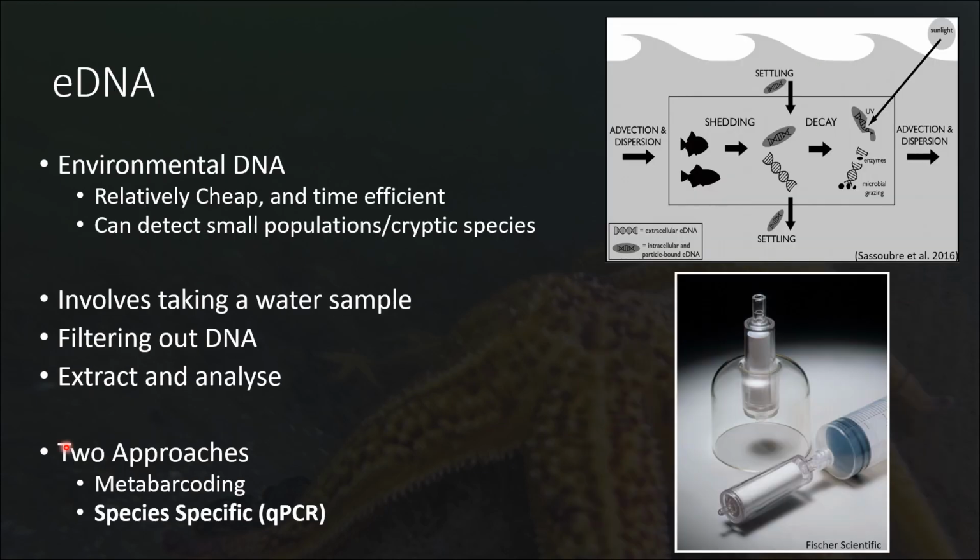This is where eDNA can help fill this gap. Using environmental DNA is relatively cheap and time efficient. It can also detect small populations in minute quantities of DNA and also be able to separate cryptic species from native species. This involves taking a small water sample, using something such as a Sterivex filter to filter out the DNA, extracting that DNA and analyzing it.